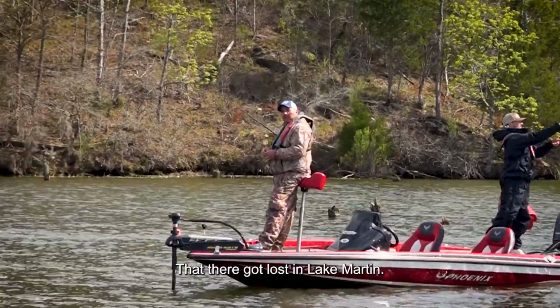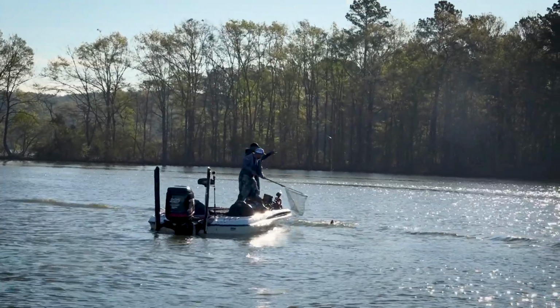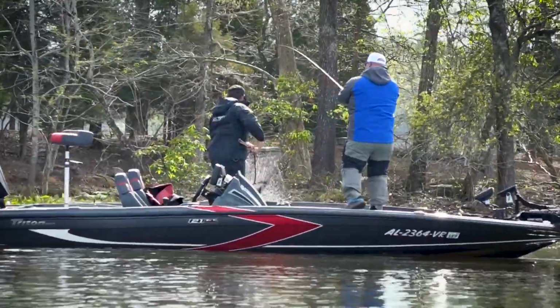Live from Lake Martin. So it was kind of a cold start this morning when we got started. It's been warm here the last several weeks in central Alabama. Cold this morning. We thought it may have an effect on these teams. Seemed like it did early this morning. Finally started to see some teams a little bit later on the day that had some fish. Not everybody has fish though.